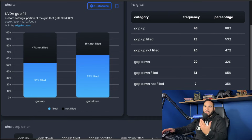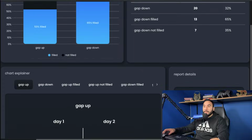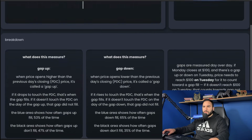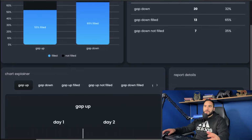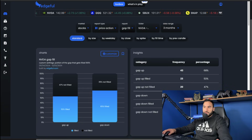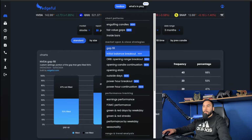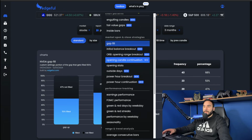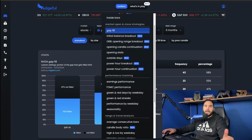So that's a way that I use one of the many ways I use edgeful.com here. It's very descriptive, very simple to use as well. It's a great tool, guys. And there's so many different reports. I mean, we've covered the other reports as well. For this video, we're just going to stick to the gap fill, but there's a lot of stuff here. Initial balance breakout, opening range breakout. There's so much stuff here, guys, which we'll cover more in upcoming videos.